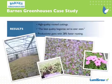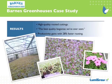So, okay, great. Okay, well, let's get on to the results section of our discussion. Jarratt, could you tell us about the results that you saw with the LumiGrow LED lighting?